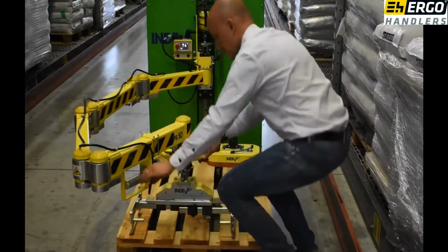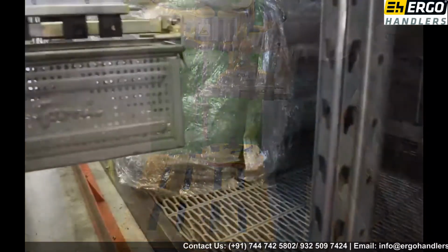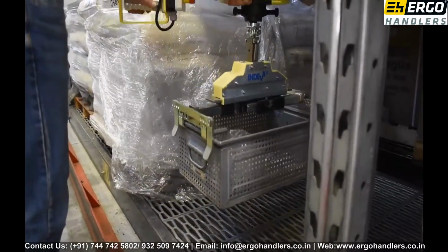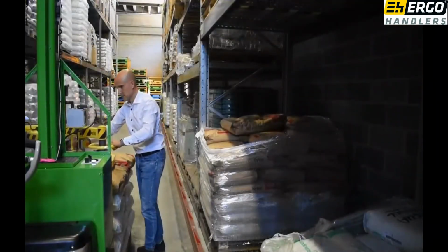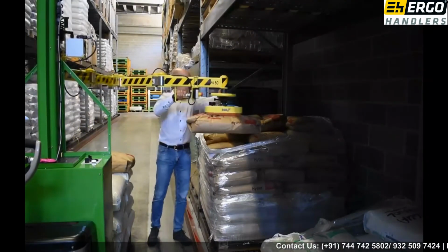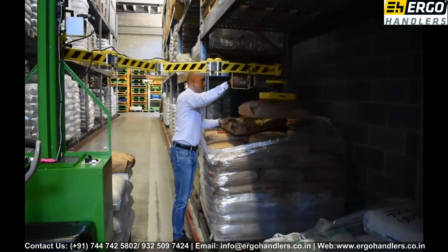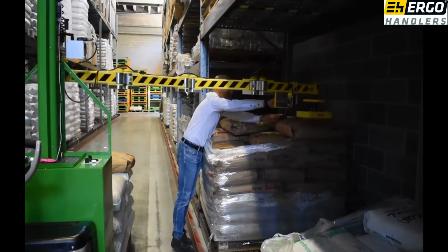COVID-19 has required the reorganisation of work processes and spaces. Government health directives require the distance between operators to be maintained. So an intelligent industrial manipulator is the right solution to address these situations where two or more operators would otherwise need to work in close proximity to each other to carry out load handling or assembly operations.